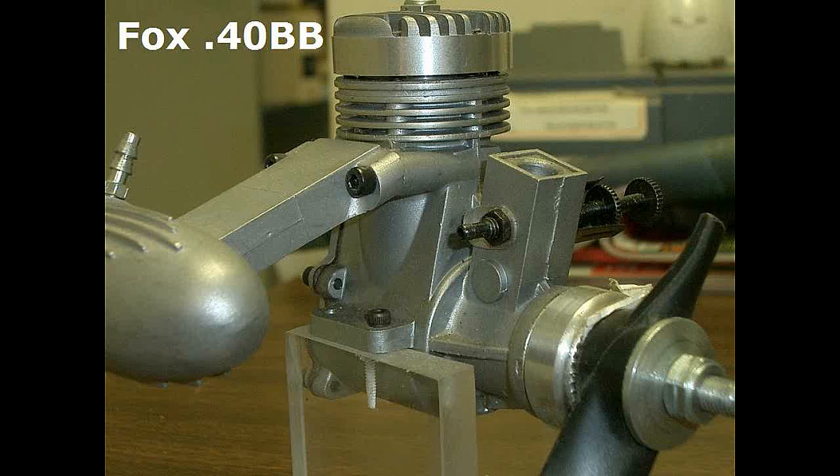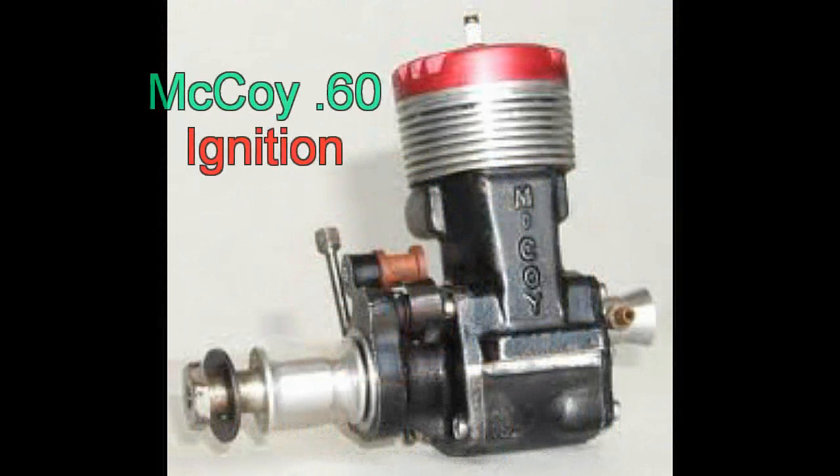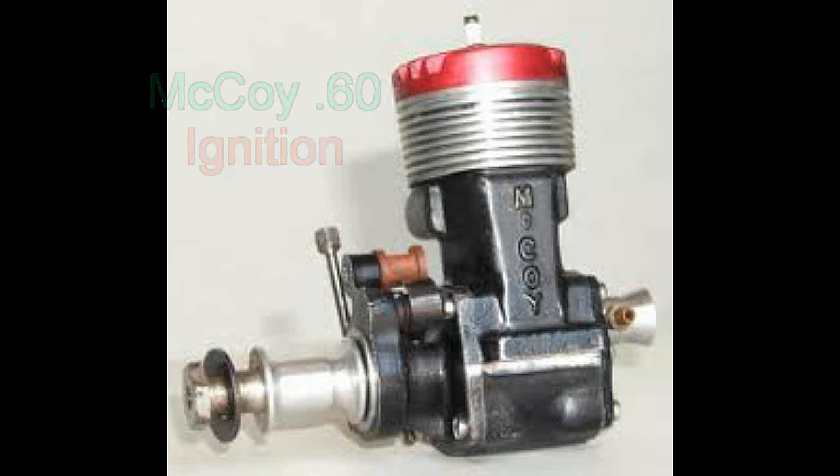Using a certain size propeller and a certain size battery, and then put the specs on so we can figure out what we need. It's going to have to come to that sooner or later, because it is getting confusing. So there's a little bit about motors and my thoughts on it. Now let's talk about something else.